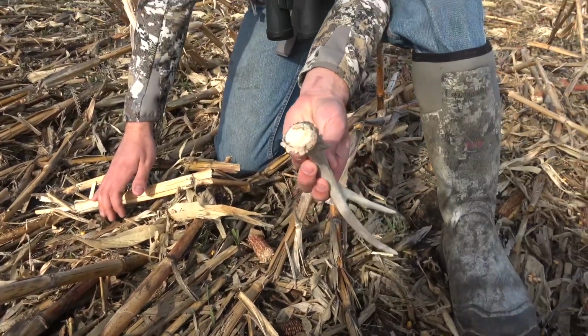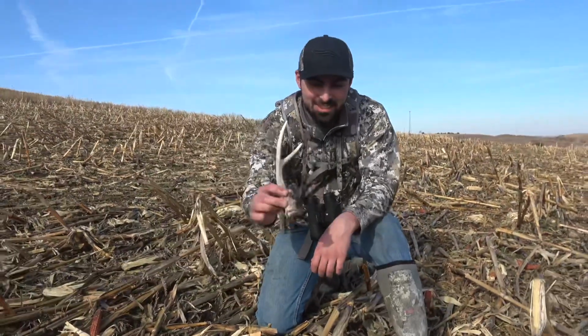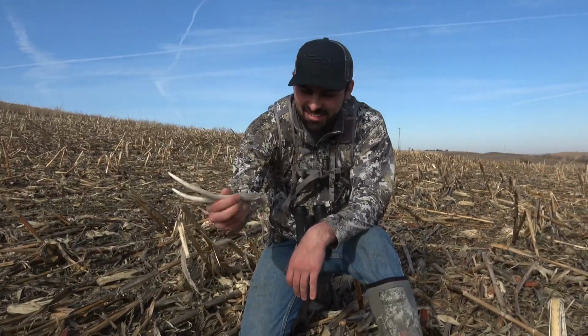Cool looking 2-point, definitely fresh from this year. Mish said she found a 2-point, so hopefully this is either the other side or it's not, so I can keep it. But glad we found something.